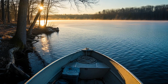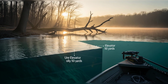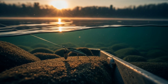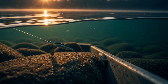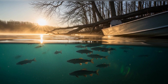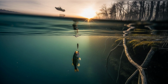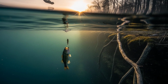Let us look at the deep water safety net. If they are not sitting in the shallow wood, where are they? Picture a steep drop-off just 50 yards away from that beautiful shoreline structure. While you are pounding the bank, the smart money is actually sitting near the bottom of that drop-off. In early spring, deep water is the ultimate comfort zone for a fish. It provides a stable temperature environment that does not fluctuate wildly when a cold front pushes through or the night air drops below freezing. The fish will suspend right off the edge of these drop-offs, using them as an elevator.